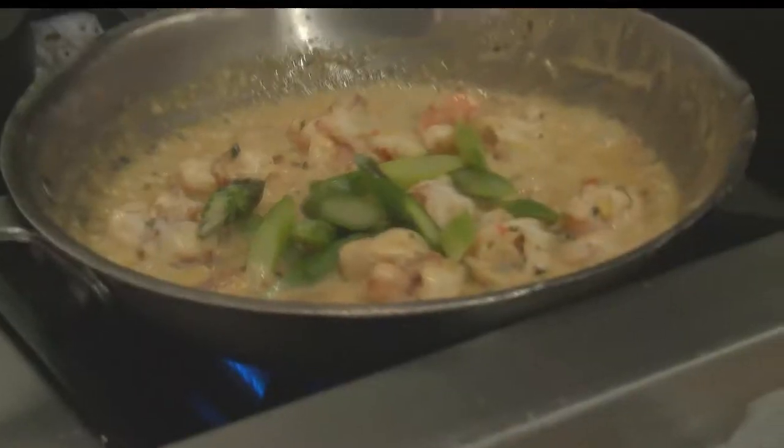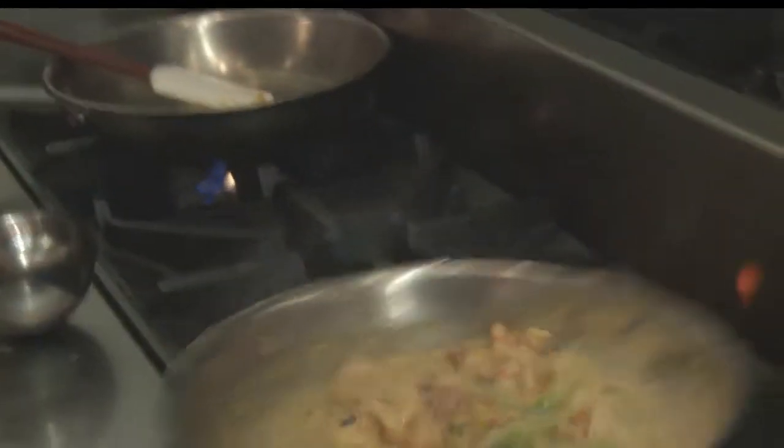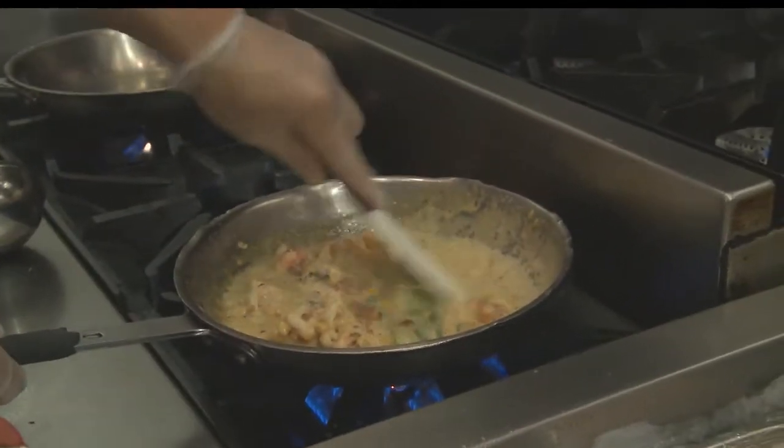Oh, well. Then we add fresh asparagus. Yum, and it only takes seconds to cook the asparagus. That's why you added that last.